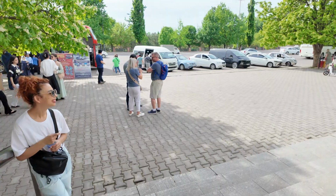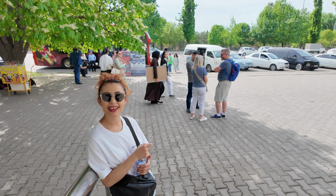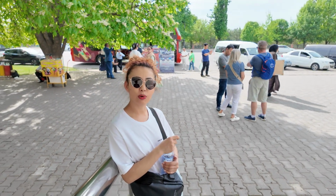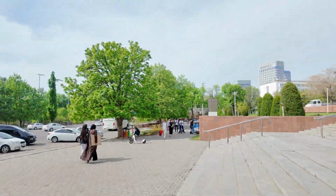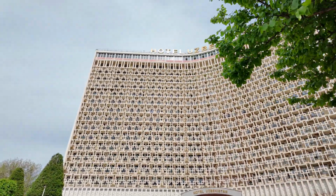So, Gulya, where are we going now? We are going to Botanical Park. Okay, nice. Let's go. Bye, crazy building.